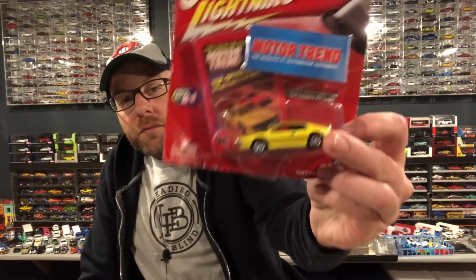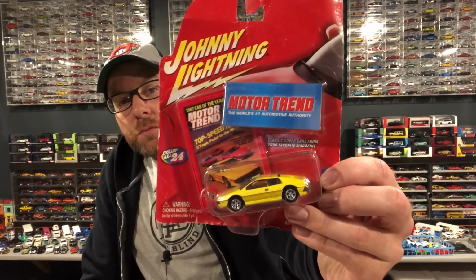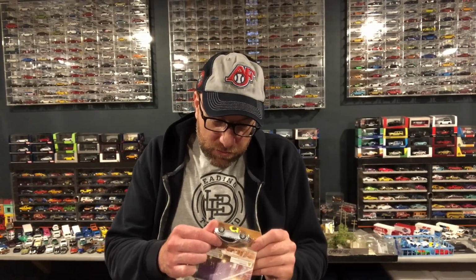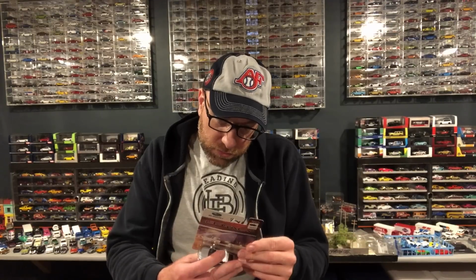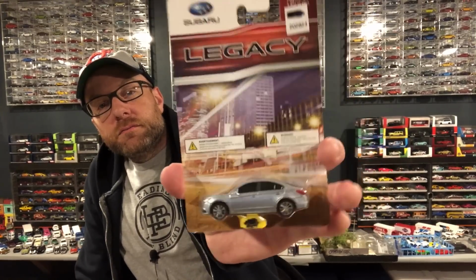Ended up getting, let's see here, were these 2 for $5? I don't remember. Anyway, some of them were only $1 a piece. I got this Johnny Lightning Lotus Esprit. I actually didn't have an example of this casting from Johnny Lightning, so I had to pick up that. I got this Subaru Legacy. I don't know what this is. It looks like it's made exclusively for Subaru, Aero Pro Promotions. But anyway, Subaru Legacy, we'll check that out.